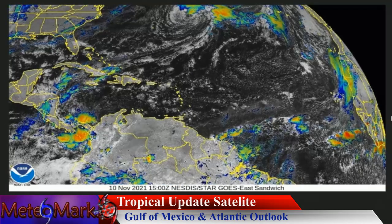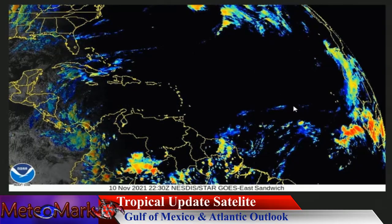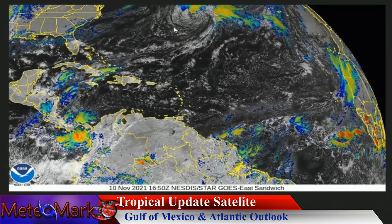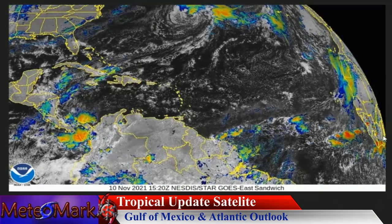Here it is. Intertropical convergence zone really staying active out here, and that's why I think we'll still see some Cape Verde systems recurving to the north here. There's that Invest 96L, well northeast of Bermuda, moving away. Very big circulation. We'll see if that develops into any named storm or some subtropical storm.